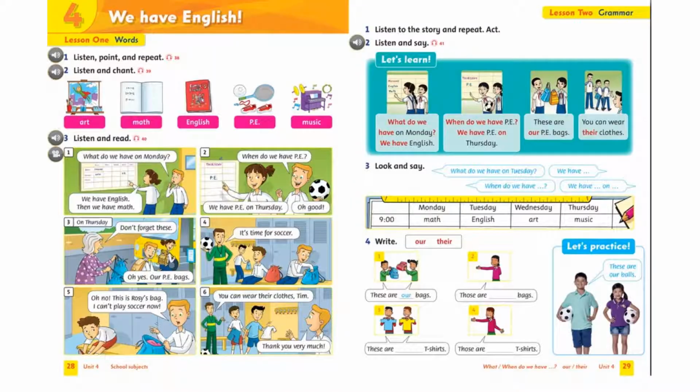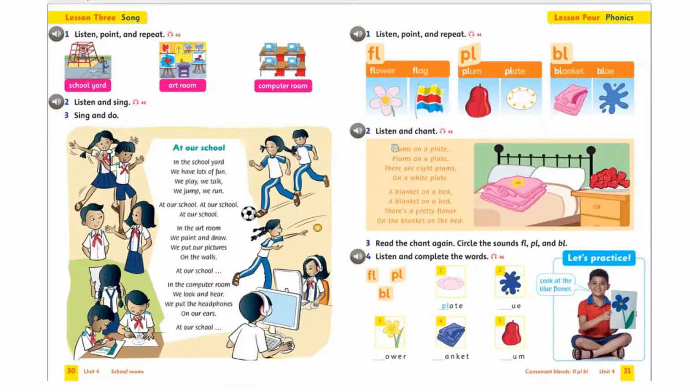Listening 41. Listen and say. What do we have on Monday? We have English. When do we have PE? We have PE on Thursday. These are our PE bags. You can wear their clothes.